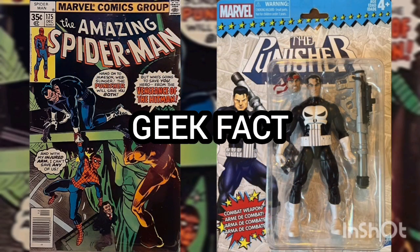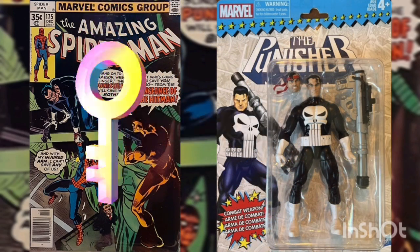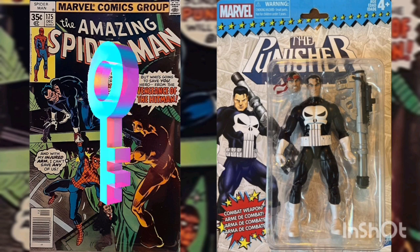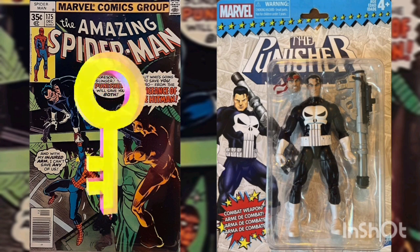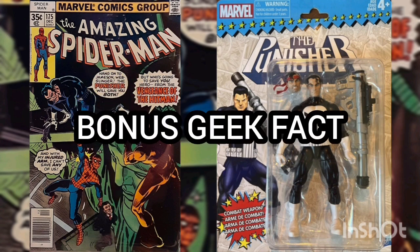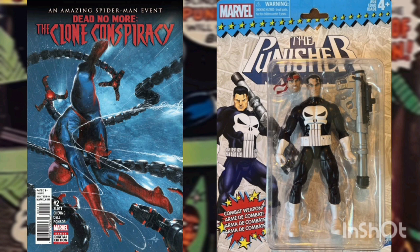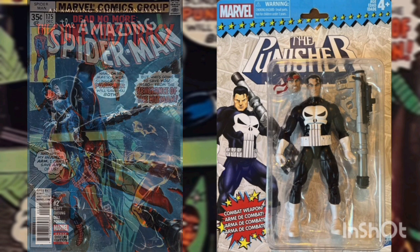Geek Fact: this is considered a key issue, revealing the partial origin of the Punisher, and the origin and death of Hitman. Bonus Geek Fact: even though this is the official death of Hitman, he is briefly brought back to life during the events of Clone Conspiracy, issues number 2 through 5, starting in January 2017.